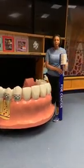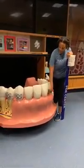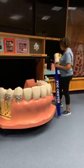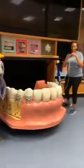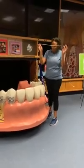And then there was something else that we can do, after we finish brushing our teeth, to help get in between our teeth to make sure that we're getting those places that are hard to reach with the toothbrush. Wonder what that is. Do you remember? Flossing, okay? Flossing. So, of course, Mr. Big Mouth has a big mouth, so we have to use a big piece of floss.